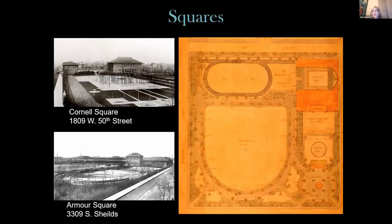And of course, the Olmsted brothers were working really closely with D.H. Burnham and Company. And so they came up with plans for seven squares, which were, again, the ones that were 10 acres or smaller, sometimes as small as 3 acres in size. And so they had to cram all of those recreational features into a much smaller site. Here are two examples. Jensen later complained that these parks had too much gravel and not enough green.